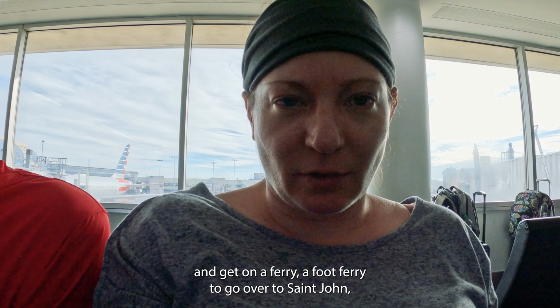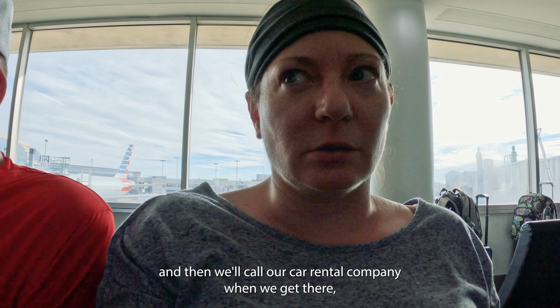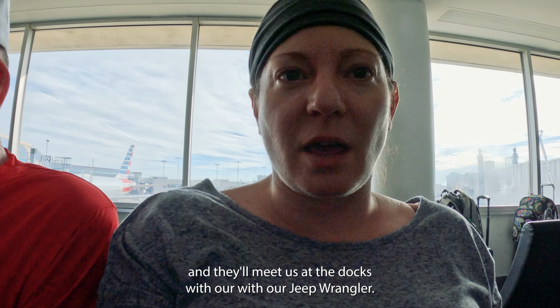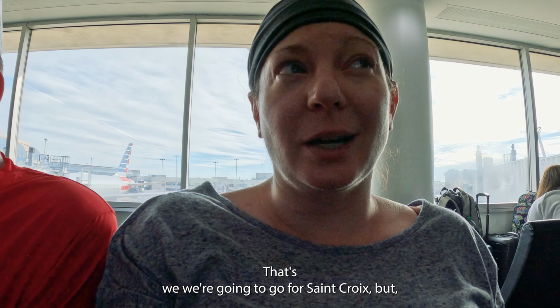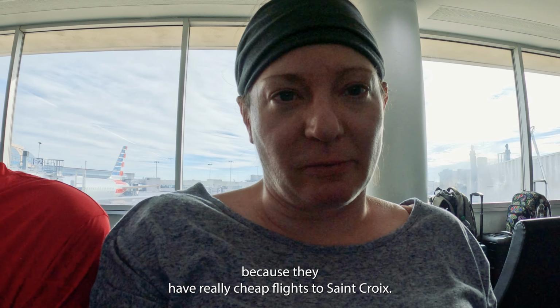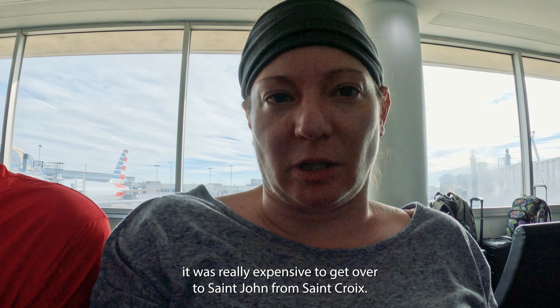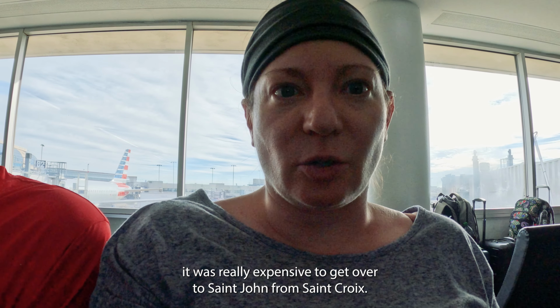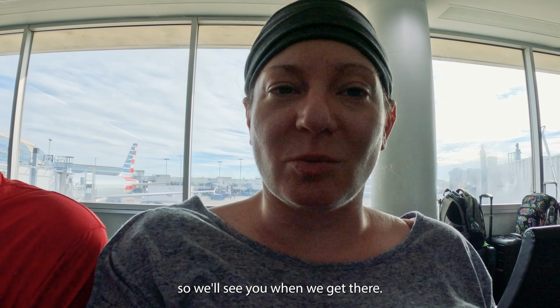get on a ferry, a foot ferry, to go over to St. John, and then we'll call our car rental company when we get there, and they'll meet us at the docks with our Jeep Wrangler. So yeah, we were gonna go through St. Croix, because they had really cheap flights to St. Croix, but it was really expensive to get over to St. John from St. Croix, so we decided to go the St. Thomas route. So we'll see you when we get there.